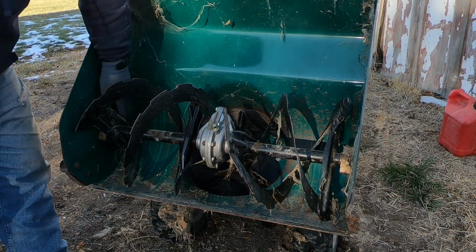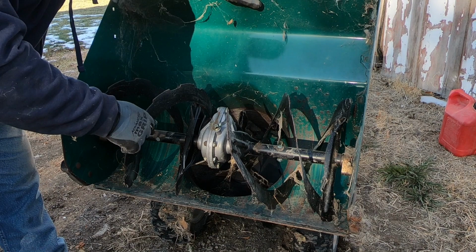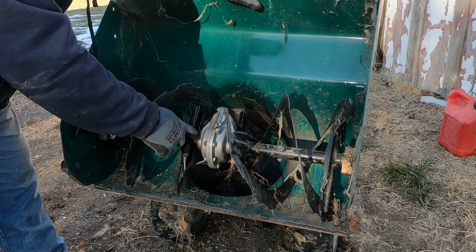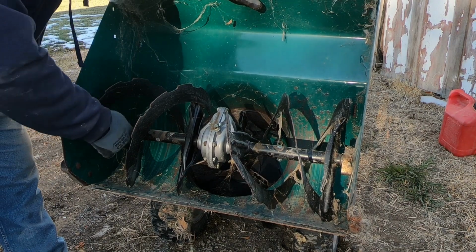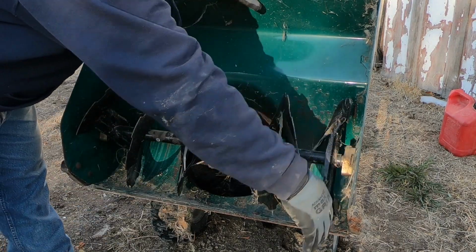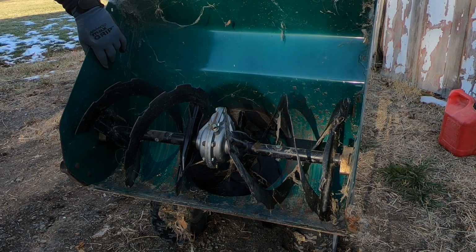Now, of all things, this thing has grease zerks right there and right there on this shaft. I thought it was to grease the shaft, but that's to keep the auger blades from rusting to the output shafts of the gearbox. Because I don't think it goes all the way through to lubricate anything, because when I pull out the shear pins, they're bone dry. And there's no lubricating deals on these bearing blocks here on the ends. So, yeah, I guess they're just oilless bronze bushings.